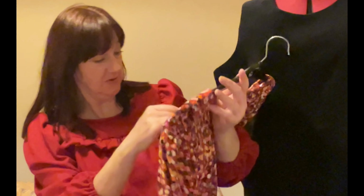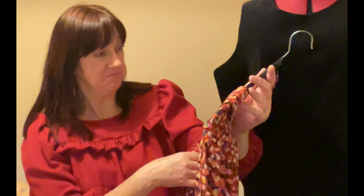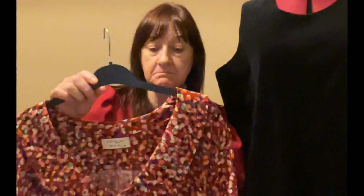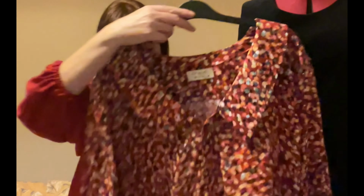But saying that, I can't actually find it now, so it can't be that bad. But yeah, I was a little bit disappointed with the fabric, because it just kept pulling, and I was using a sharp needle, a brand new needle, you know, for fine fabrics. I was a little bit disappointed. I wouldn't buy this material again.